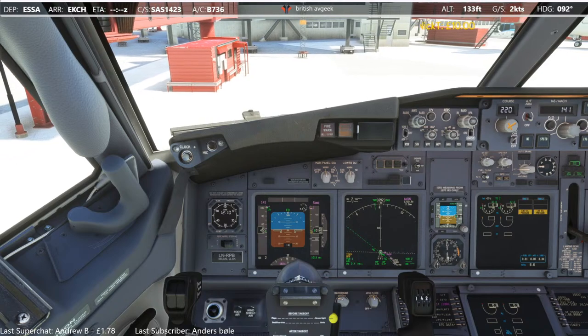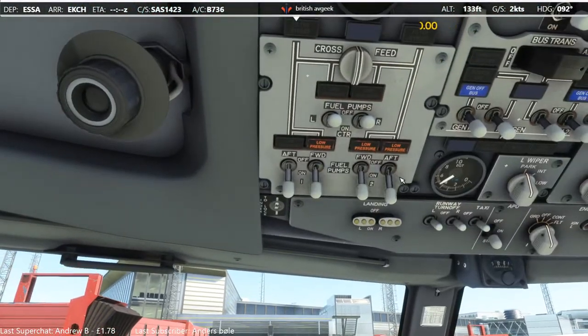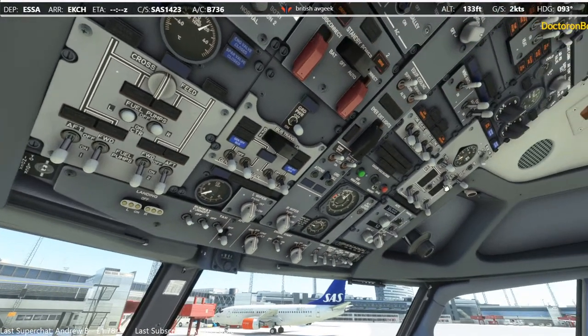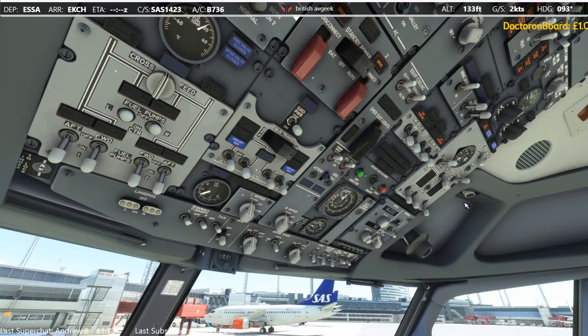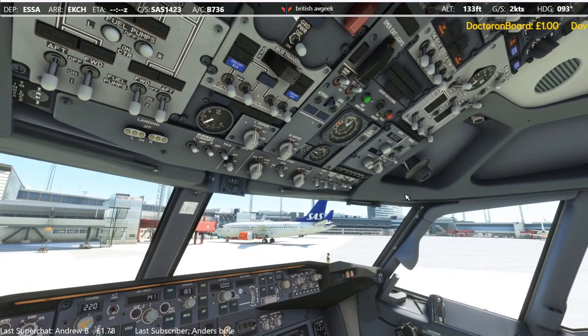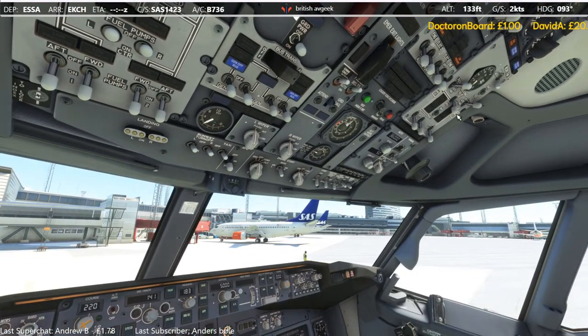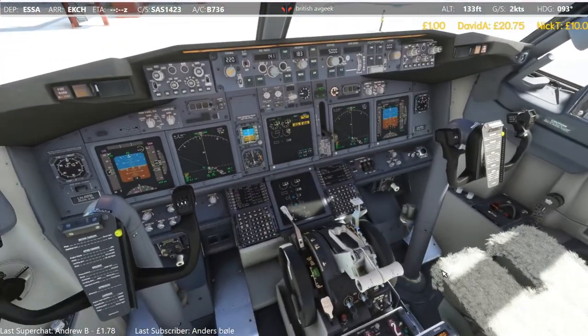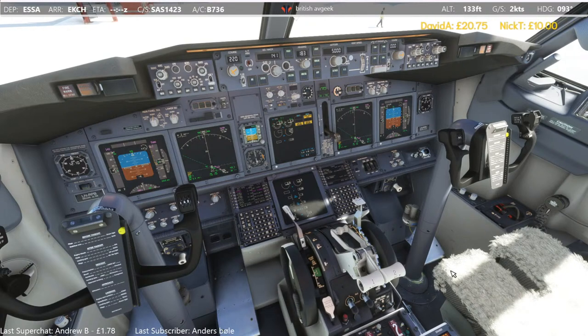So, fuel pumps need to go on. We have empty centre tanks, therefore we'll leave those shut off. Packs can go to the off position. Ignition mode selector, both. Engine start switch, ground. We're checking the isolation valve, which is open there. Engine 2, let's get it moving. Done that already as well.